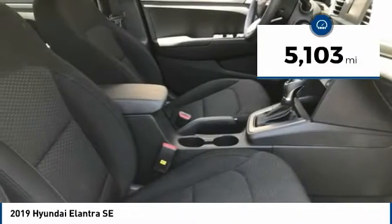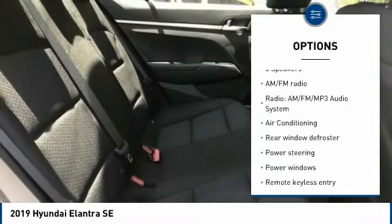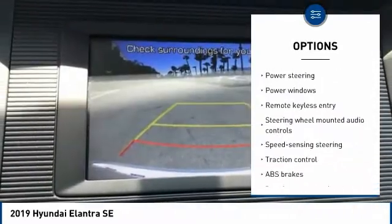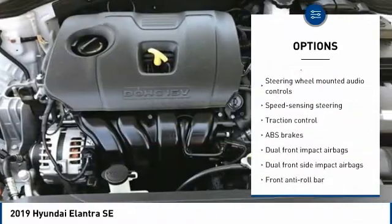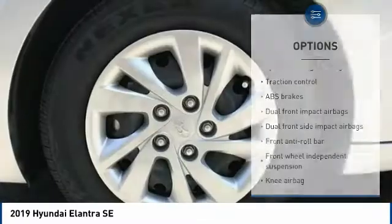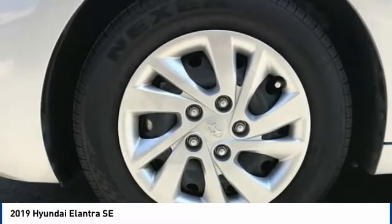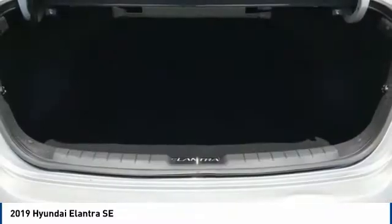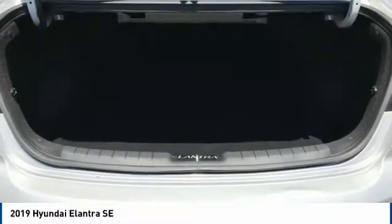Here are some of this vehicle's great options: keyless entry, traction control, Bluetooth, dual airbags, air conditioning, power steering, rear window defroster, trip computer, power windows, electronic stability control. Searching for a dependable vehicle that looks great too? You found it, so stop in today.